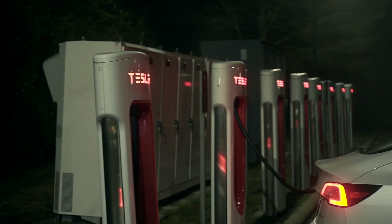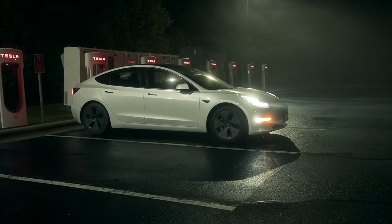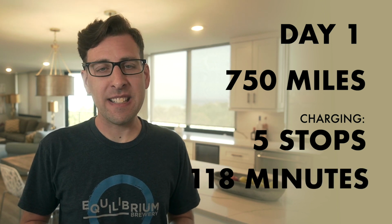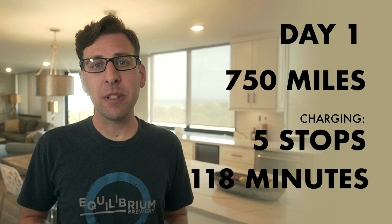We hit 2 more charging stops before reaching our hotel, with the destination charger about 10 p.m., about 2 hours behind schedule from that traffic around Washington, D.C. So day 1, we did 750 miles, stopping to charge 5 times for a total of 118 minutes. And most of those stops, we needed to use the bathroom or get something to eat anyways, so it turned out that we weren't waiting for the car. Usually, the car was waiting for us to finish whatever we were doing.